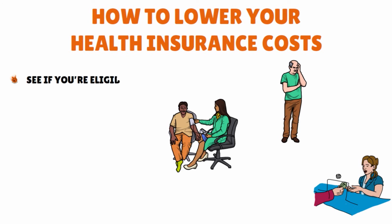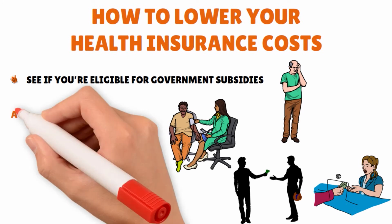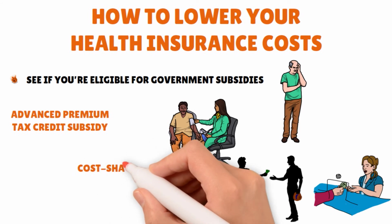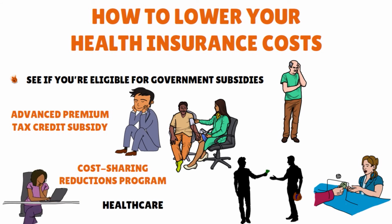First, see if you are eligible for government subsidies. If you buy your own health insurance, for instance, you may get help paying for it from a government assistance program. You have something called the Advanced Premium Tax Credit. It's a credit subsidy that lowers your monthly premium payment. You have the Cost Sharing Reductions Program that lowers the cost share amount you pay for medical care. Both of these programs are designed to help people with limited incomes. So you can use the healthcare.gov tool to see if you are eligible for a lower cost.